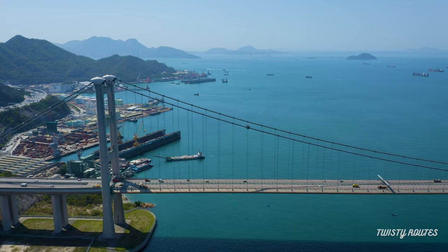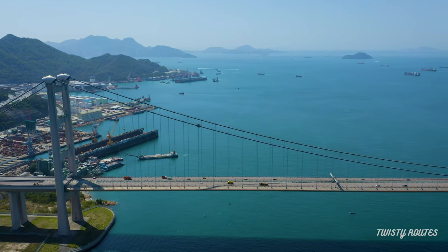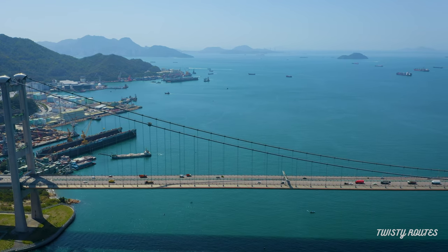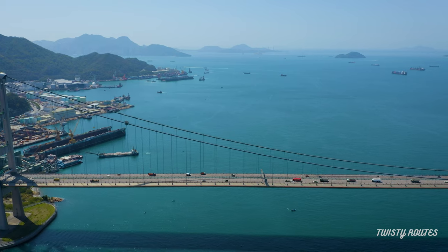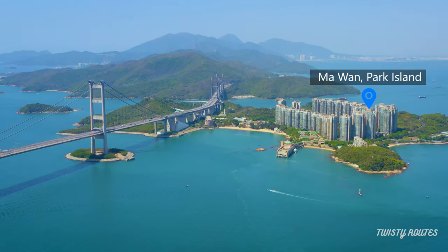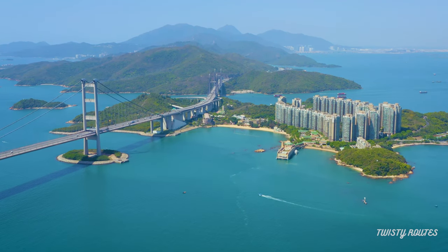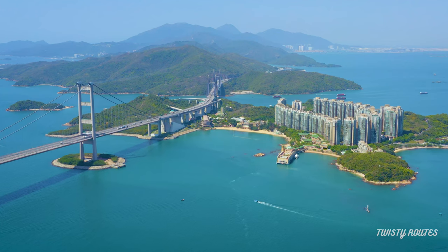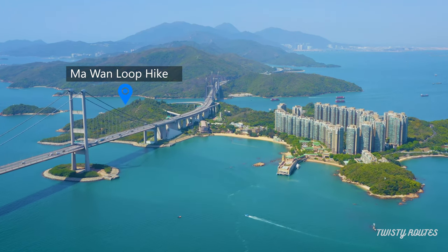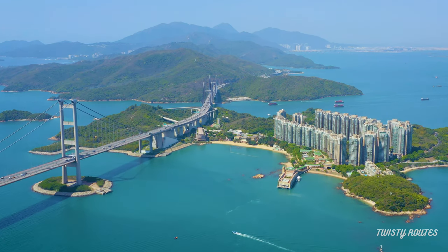The Tsing Ma Bridge is a 41 meter wide bridge with two decks that carries both rail and road traffic. This makes it the largest suspension bridge of this type. The bridge was named after the two islands it connects, namely Tsing Yi and Ma Wan. Ma Wan loop hike is also a good point to get a different view of Tsing Ma Bridge.